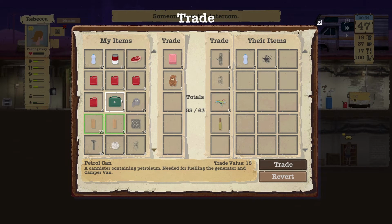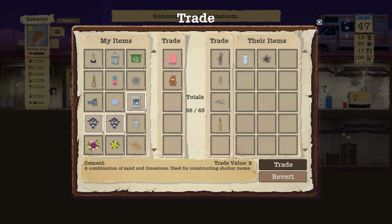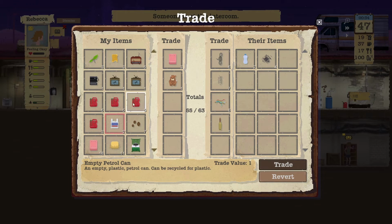Hey! And shall we just get rid of some sort of old junk stuff that we don't need? We've got loads of magnesium now. What do we need to get our hands on? Maths with Penge. That is 8. I did that in my head, everybody. You're proud. So we need to get rid of 8 worth of stuff.